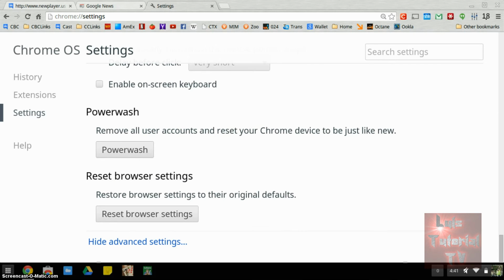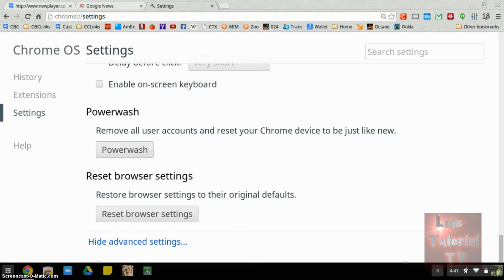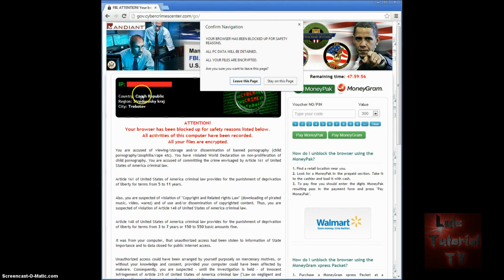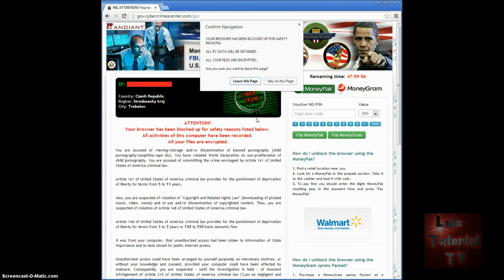But whether it's true or not, whether you've done what it's accusing you of or not, this is fake, all right? You're not going to be sent to jail or anything. Depending on the country you're in, it'll adjust. For example, right there it says the Czech Republic. If you're in the U.S., it'll say U.S. If you're in the U.K., it'll say U.K., and so on. But just go to browser settings, reset the browser settings, and that's it. That's all you've got to do.